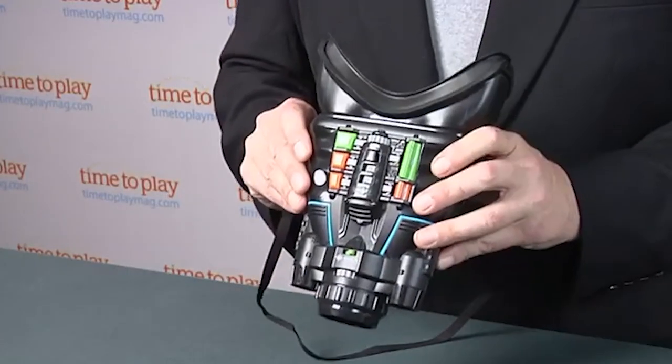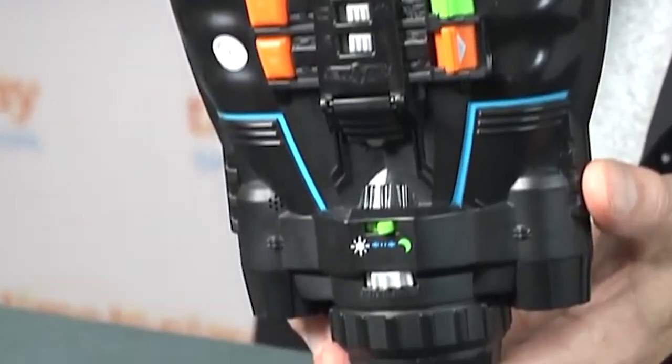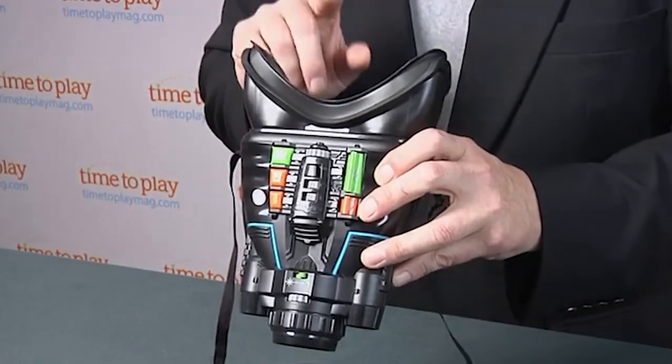Thanks to a thin strap attached to each side, you can take these goggles anywhere. The device is powered by 4 AA batteries, which are accessible by unscrewing a flap on the bottom.